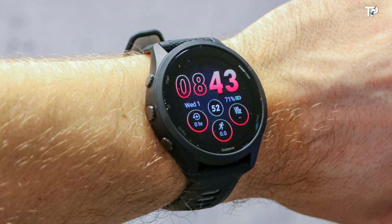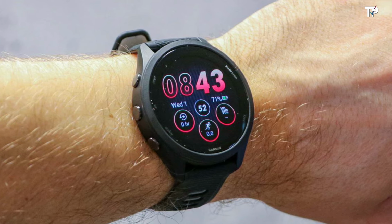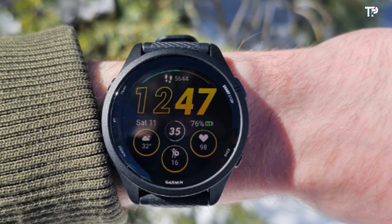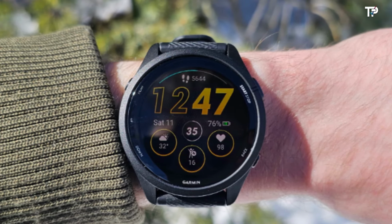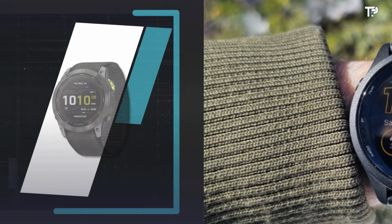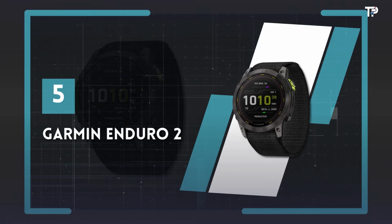It's lightweight and unobtrusive enough for everyday wear and is tough enough to shrug off rough treatment. With a gorgeous new screen, it'll stand up to modern conventional smartwatches too and won't look out of place in the office. Number 5. Garmin Enduro 2.